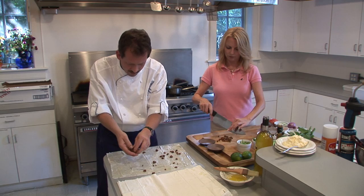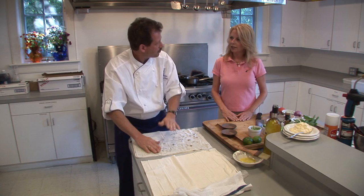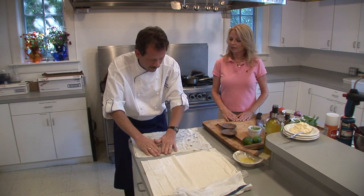Great. Can you find the dates in any grocery store, or are they a specialty type of item? You can find them in any local store. Yeah, they come in the tubs, or sometimes they come in the packets, but they're usually airtight, so they keep them nice and moist. So yeah, you shouldn't have a problem with that.